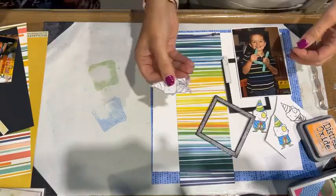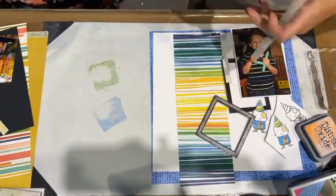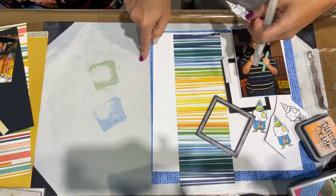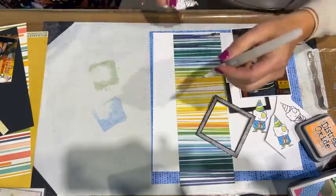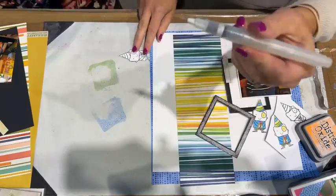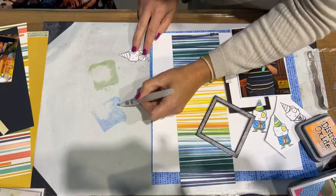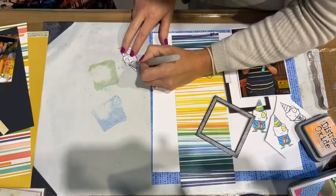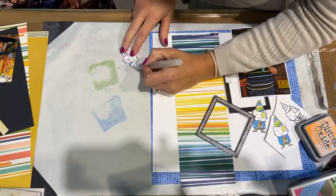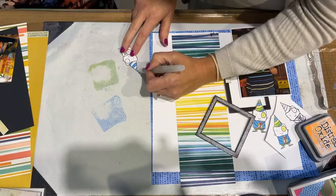Okay, and so I already had pre-stamped and fussy cut out my image. I laid down some of my ink on my splat mat by just giving it a little press and turn. And now I have my Ranger water brush. And so you're just going to pick up some ink. And then you just start coloring. So what a great use of your ink pads, not just for stamping. You can use them for coloring.